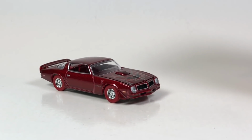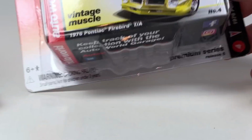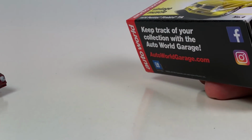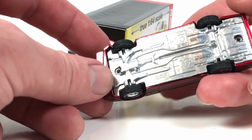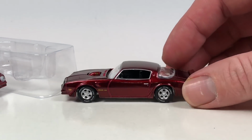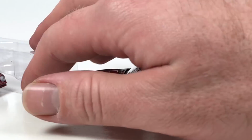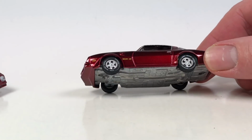This is from Release 5. So these came out 2016, 2017. 2016, I think, is actually when they came out. We'll go ahead and open it up. You can look at the production date on the bottom. Auto World's production dates are usually pretty close to the actual date of release. So this one is May 30th, 2016. So here is this sweet looking Ultra Red. I actually really like it without the bird on the hood. I think it looks really fantastic.